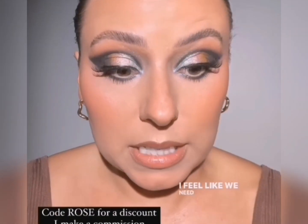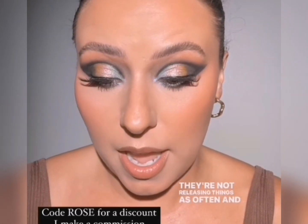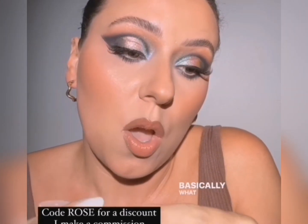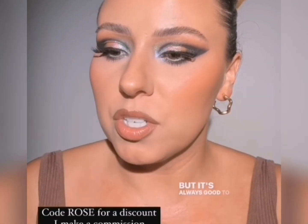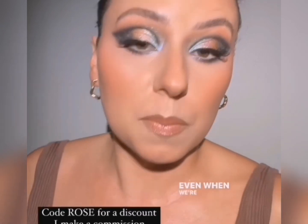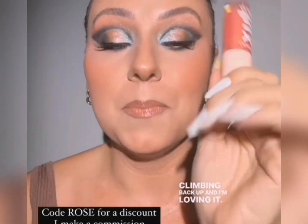I feel like we need to keep an eye on Colourpop, because they have listened. They're not releasing things as often, and they're really working on their core line. And the core line is basically what makes the brand the brand. And I feel that they kind of got away from that. It wasn't a great idea. We had some fun things come out of it, but it's always good to just remember where you came from and what makes you you, even when we're people. But that being said, I feel like Colourpop is climbing back up, and I'm loving it.